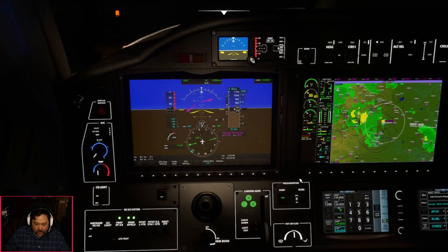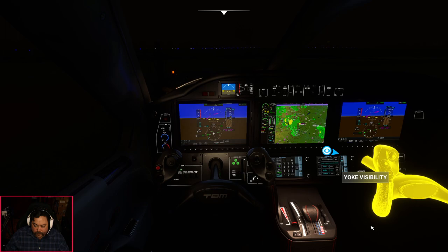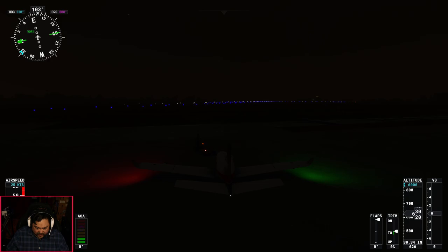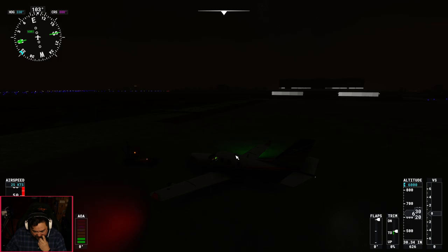What we're going to do is turn on that. I'm going to turn off my light. We're going to go outside. We can't see crap because it's dark. But basically, I should have a beacon light. There's got to be a beacon light in this plane. I mean, hold on. Stand by. There's got to be another light in this plane.